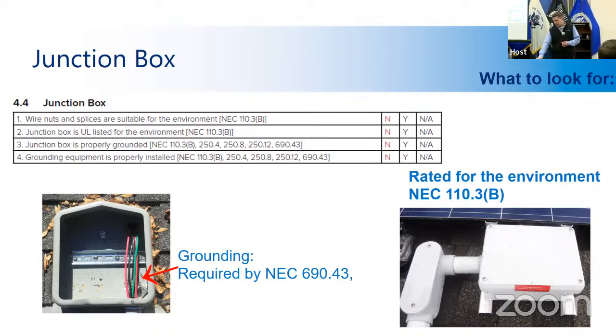And then on the right, the box is non-metallic. It's probably fiberglass or plastic. That does not need to be grounded because it's not conductive. Obviously you don't need to ground that. And in both of these situations, the junction boxes have to be rated for outdoor environment, just like all of the equipment that we go over.